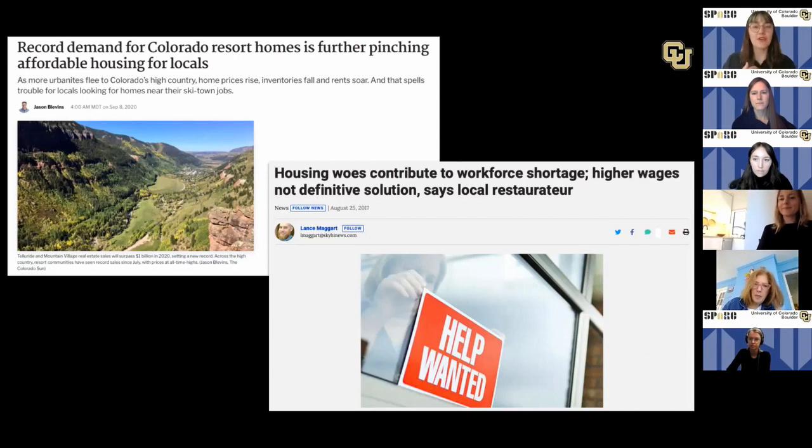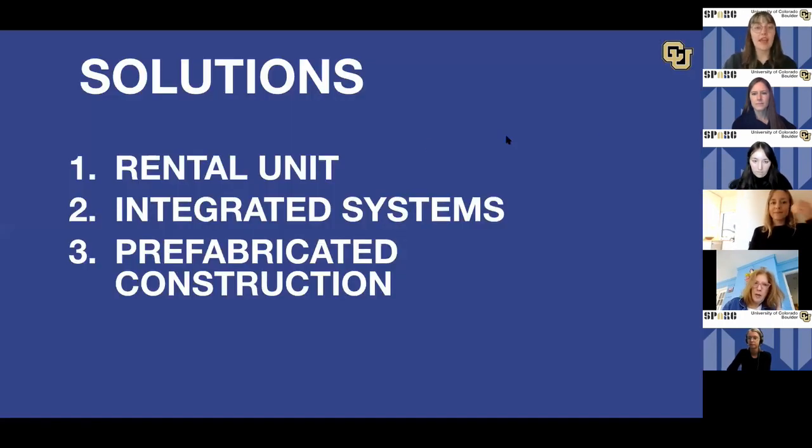Now, because of the cold climate, the build season is really short, and with a universal skilled labor shortage, the focus of development has understandably shifted to high-return luxury second homes. Additionally, building materials are often less accessible and far more expensive in remote mountain towns. And these factors together drive land and property prices way up and push people out.